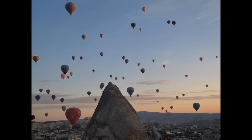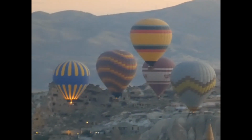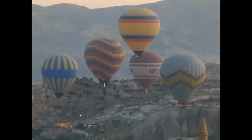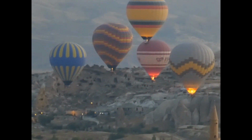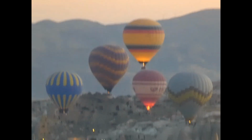We had booked our balloon ride for the second morning, because we knew since we'd be getting in late at night, it wasn't a good idea to be getting up at 4 in the morning for our balloon ride. So we scheduled ours for the second morning, which was Ginger's birthday.